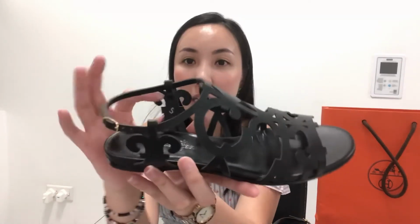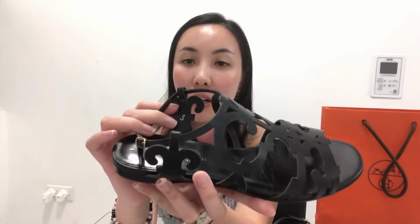Just take note that if you purchase items from sales, they will have an indication. For this pair of sandals, they indicated it over here for sales. I think it's not obvious, so it's fine, but you guys know I got it from a steal. It was a really great steal. I'm very happy about that.